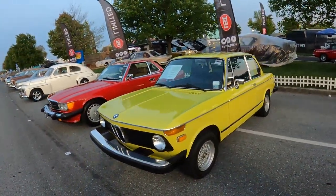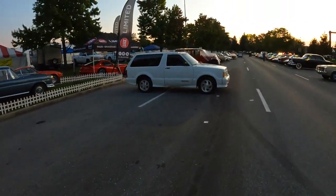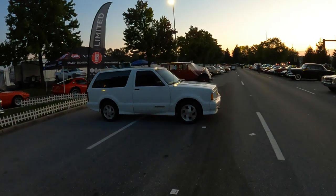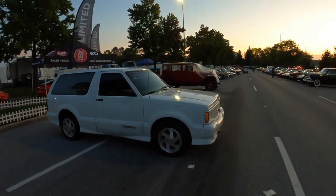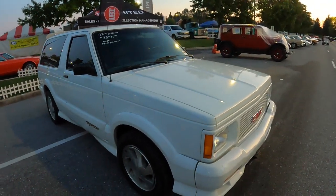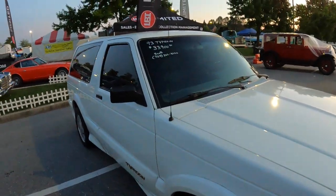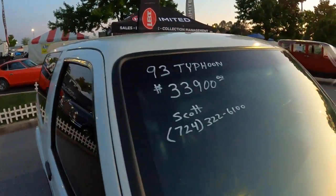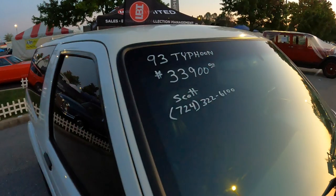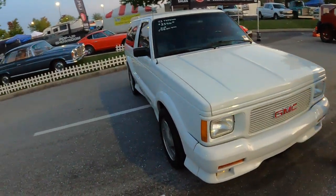Well, this is the Typhoon. The Cyclone was the pickup truck, and the Typhoon was the Blazer. Okay, but it was the one with the big horsepower option. Four-wheel drive. Yeah, Typhoon. And these are still one of the fastest production trucks you can get in stock form. Isn't that something? It is something, and they came out 30 years ago. I'm not even going to try to get the interior because it's tinted super dark, but that's pretty nice.